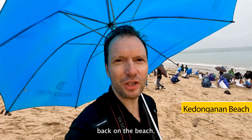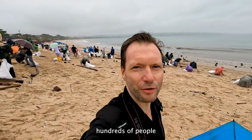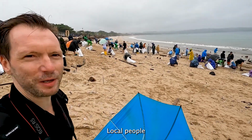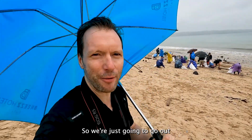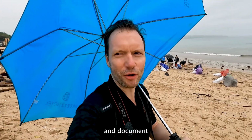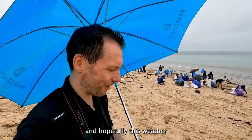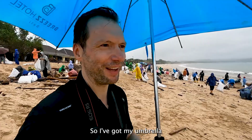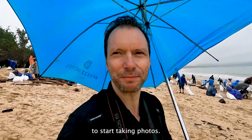Okay, we're back on the beach. It's day 2 of the cleanup, and you can see behind me we've got hundreds of people who've come out again to help with the cleanup, local people and also visitors to Bali. So we're just going to go out and document what's happening again, photograph the cleanup, and hopefully this weather will clear briefly. So I've got my umbrella to protect me a little bit. I'm just going to start taking photos.